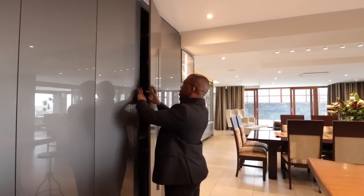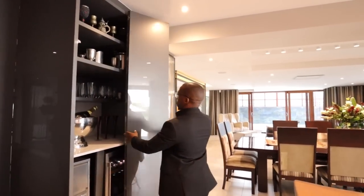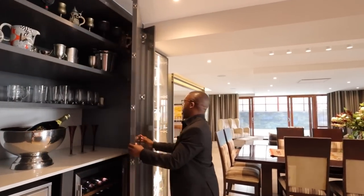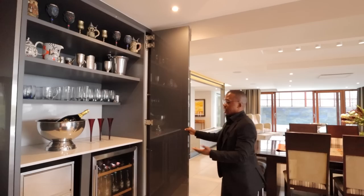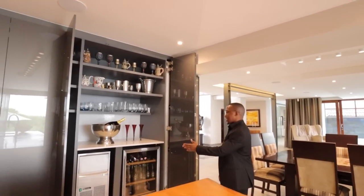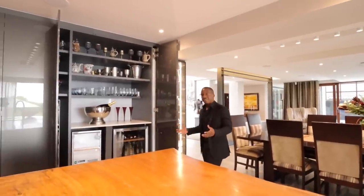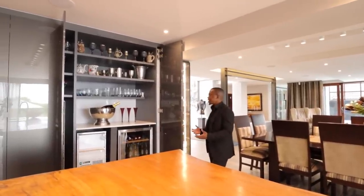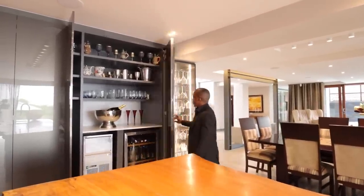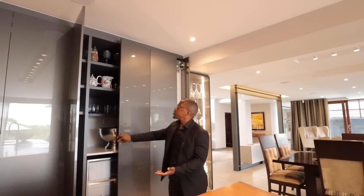You have this press mechanism, which opens up to this sort of drinks or bar area where you have all these open shelving. You have a wine cooler that side, ice maker, everything really to be entertaining people. And one thing I will say about this home, if you do want to be entertaining people, you do have that option.